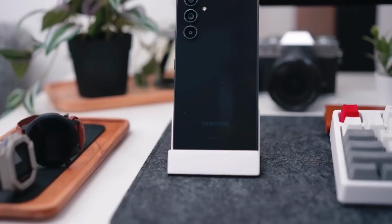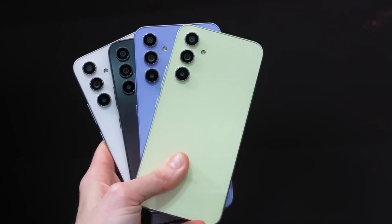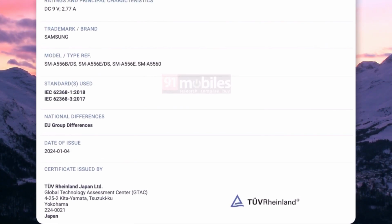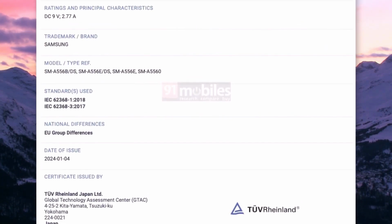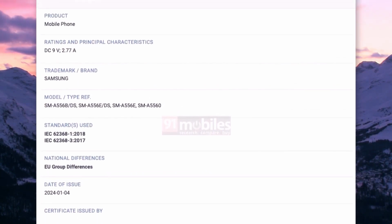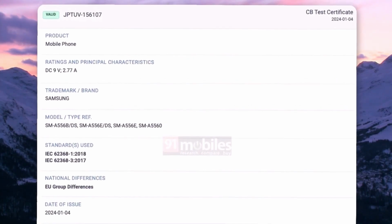Battery and charging. Now onto the Galaxy A55's battery and charging. TÜV Rheinland certification reveals 25W fast charging with 9V and 2.55A support. The 3C certification reinforces Samsung's dedication to fast charging in mid-range phones. While exact battery details are limited, we anticipate a reliable 5,000 mAh cell for extended usage.